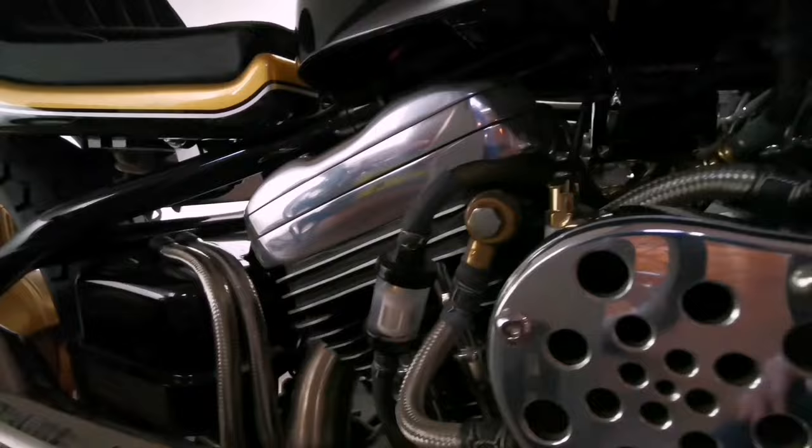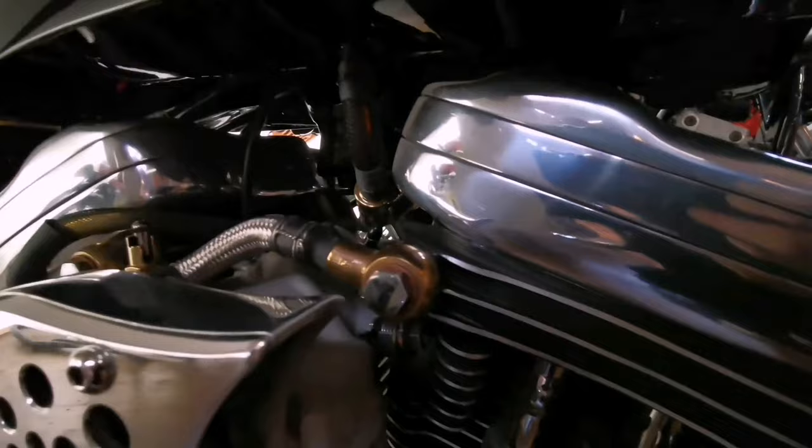When you get closer, more detail appears. They've just kept it simplified, and that's what stands out. But this is definitely a show winner.